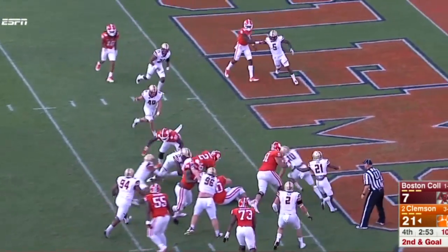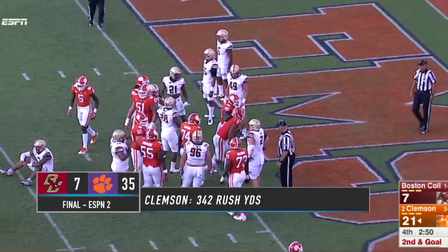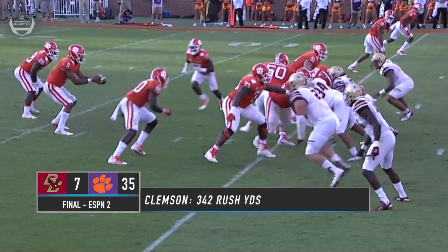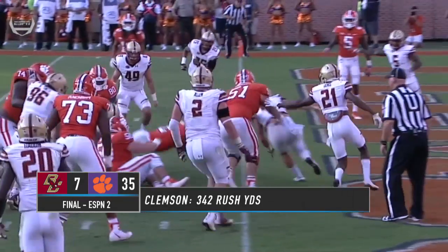They fake the pitch. Bryant, did he get in? He did. Touchdown, Tigers. And that may wrap this up. Bryant steps outside, and he gives just enough room for Kelly and Bryant to sneak that one in the end zone.